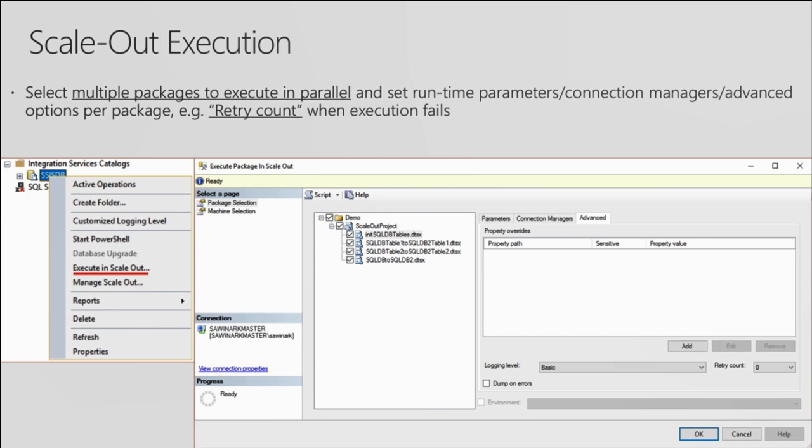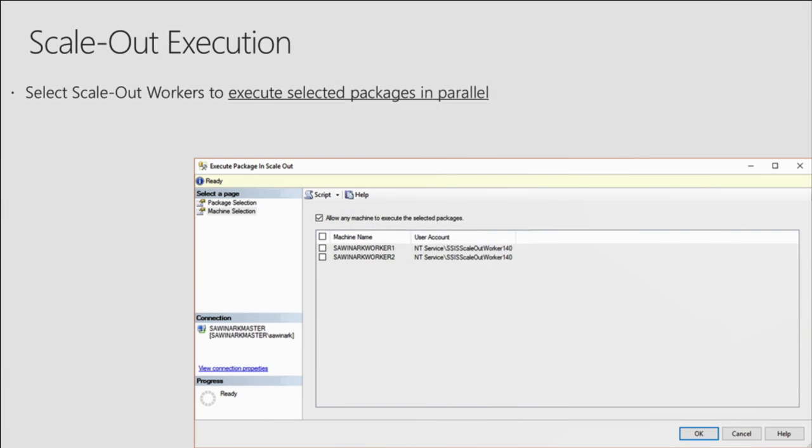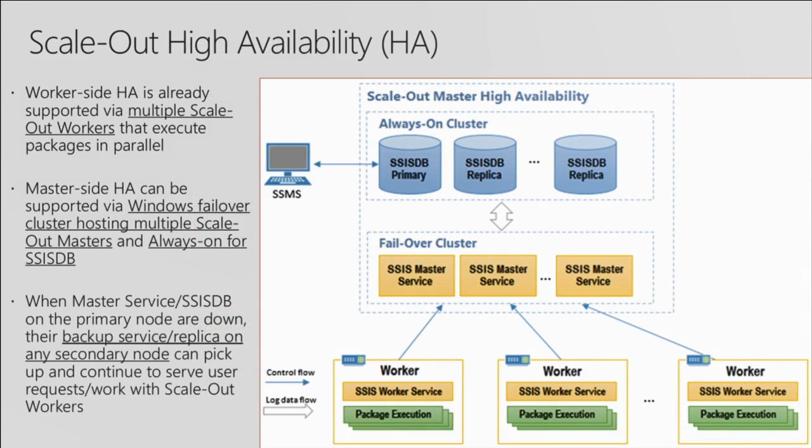With SSMS on the master machine, you can right-click and select the menu Execute in Scale Out, which opens a dialog window showing all the packages that have been deployed to the scale-out master machine on the SSISDB, and you can pick which packages you want to execute in parallel. Next, you can select which worker machines you want to participate in this parallel execution. By default, all machines will participate. And that's it.